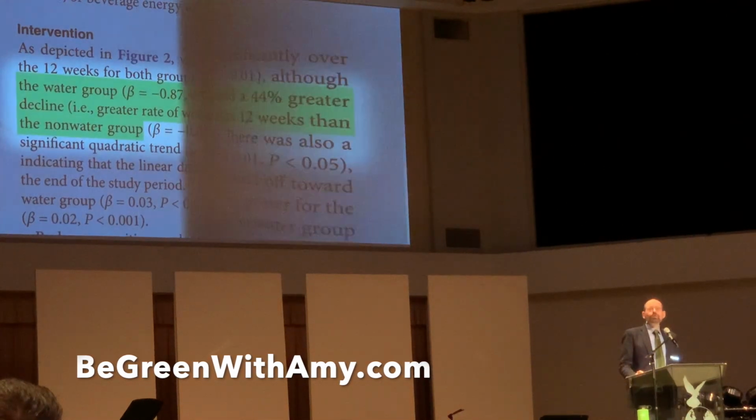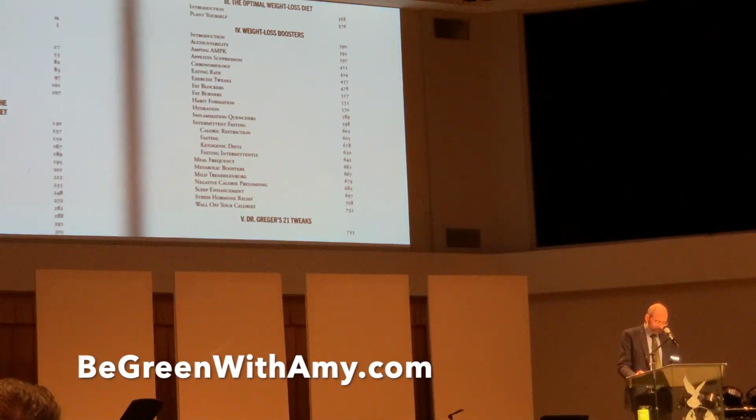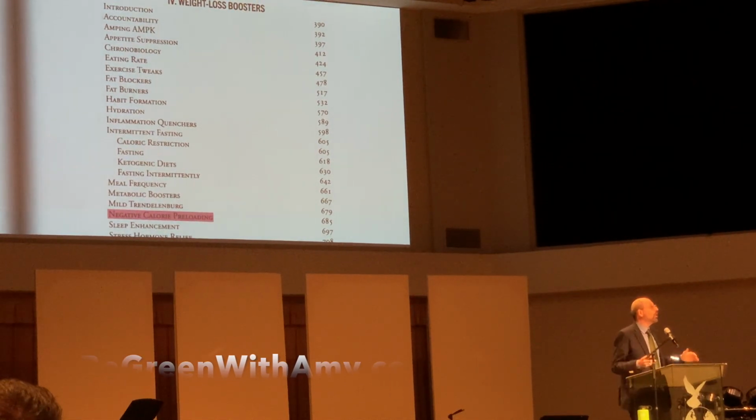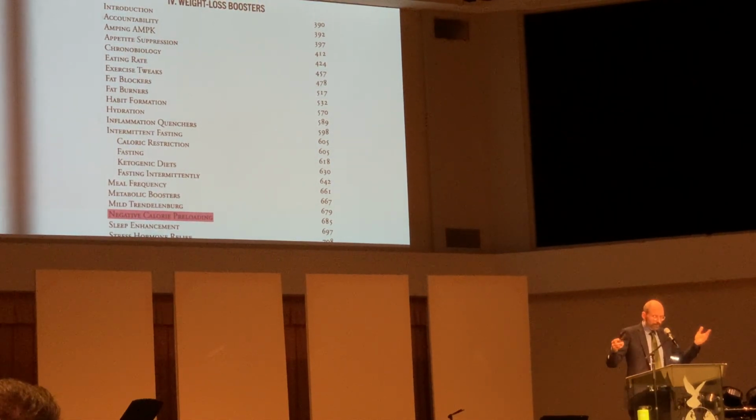But that's why so-called negative calorie preloading is on my list of weight loss boosters, things that can accelerate weight loss regardless of what you eat the rest of the time.